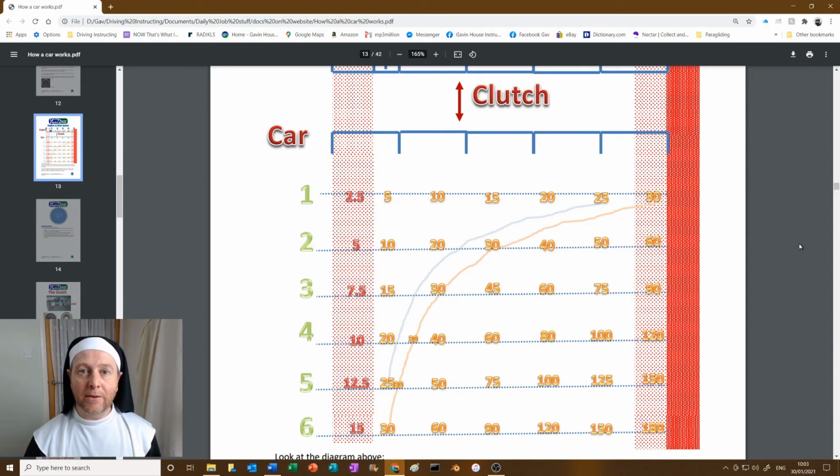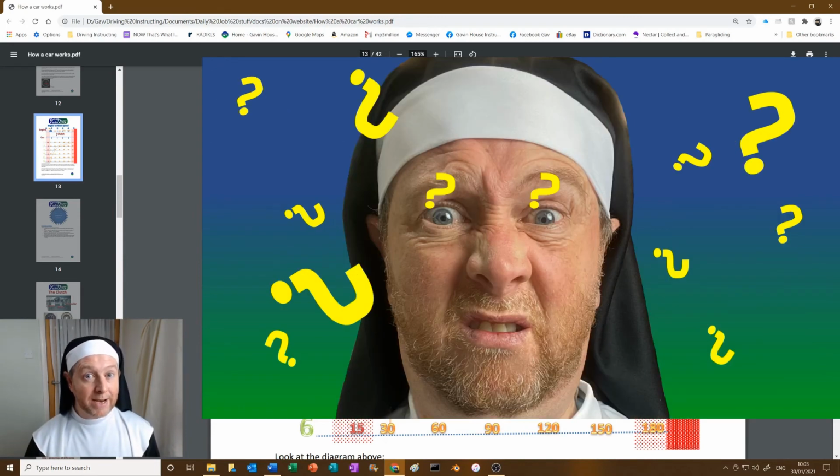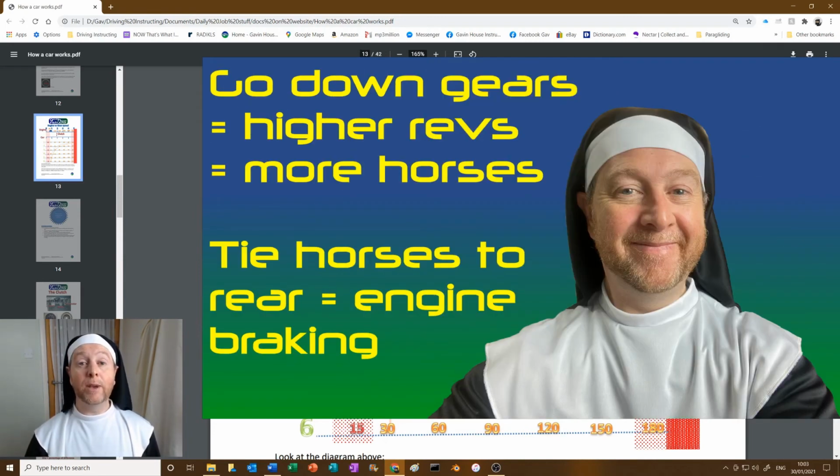One of the questions in the theory test is that you're going down a steep hill, you realise that your brakes aren't working as well. Should you go down to a lower or higher gear? Now, as we have discovered already, if we go down a gear, we get higher revs. Higher revs gives us more engine braking if we were going downhill by taking our foot off the accelerator, because we tie the horses to the back of the car, which means we need to push the brake pedal less.